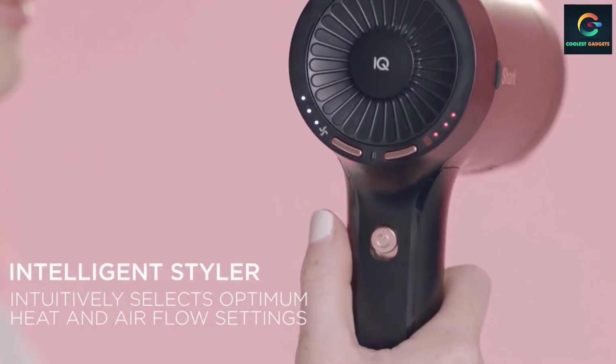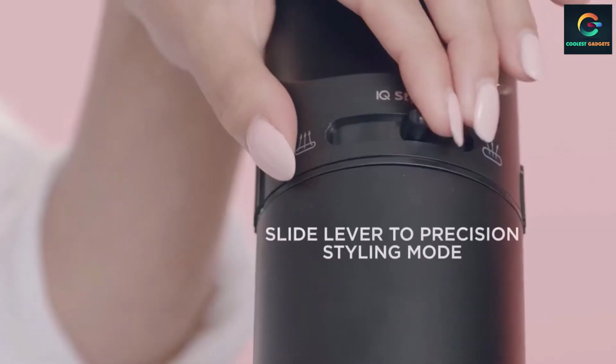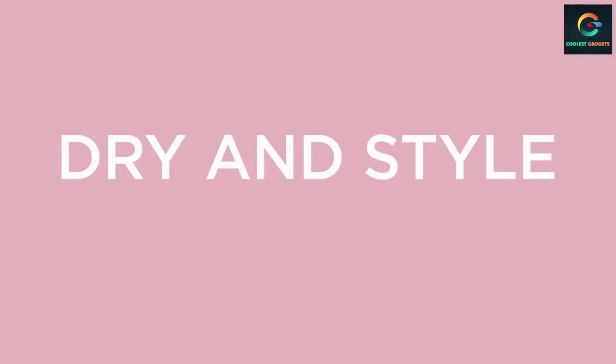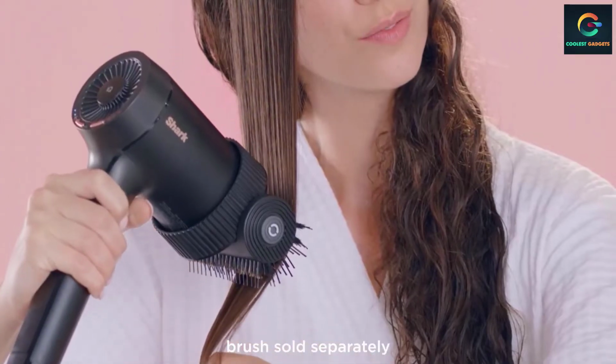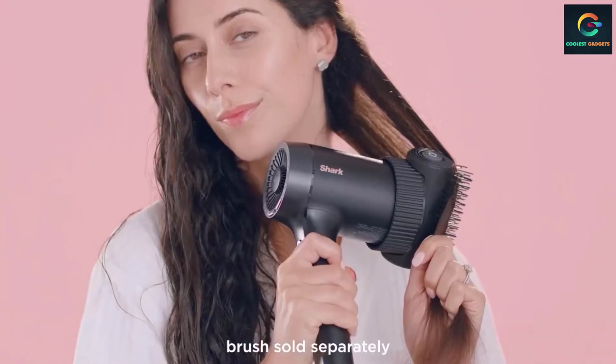The diffuser it ships with has extendable prongs that ensure the roots, as well as the ends of curly hair, can be dried evenly, reducing the risk of heat damage, which is why it's our pick for those with curly hair. Even better, the hair dryer will automatically adjust the temperature and air flow settings when you connect the diffuser and other attachments it comes with, so they're at the optimum. It was also fast at drying out hair too.